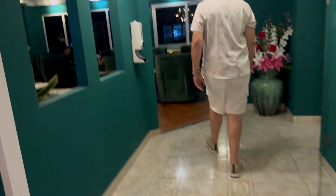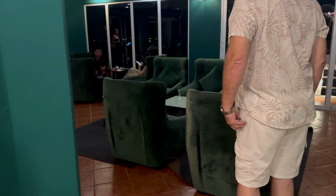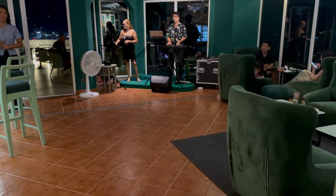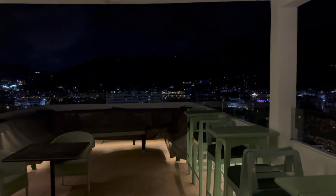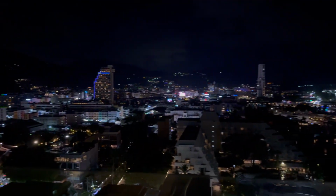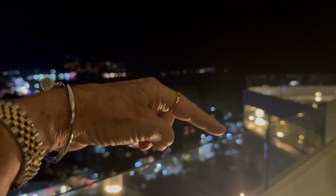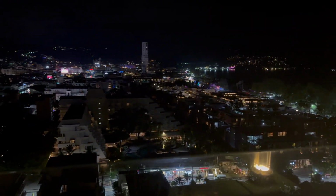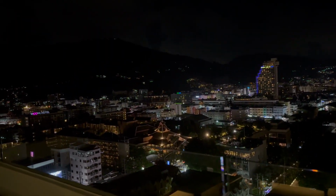Hi, Kap Kuka. This place is beautiful. An amazing view of Phuket. That's the beach right over there, and our hotel is right next door. We came to have a drink, but they're not serving alcohol because tomorrow is election. But that's okay. We'll have a mocktail.